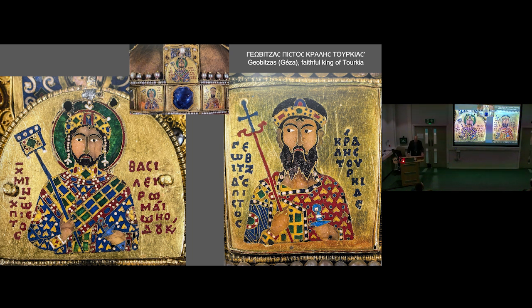But even taking all those visual barbs into account, the crown shows the care that the Byzantines were taking to cultivate Geza as an ally. And I think that becomes clear when you compare it to other less considered, shall we say, imperial gifts. So these are expensive in terms of their material, but they lack the customized nature of the crown, and they feel more like objects pulled almost at random from the imperial storerooms and treasuries. So just two examples in this category.